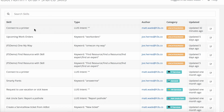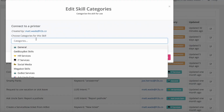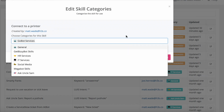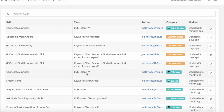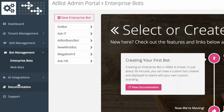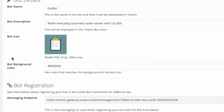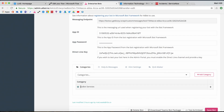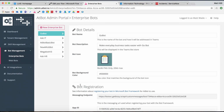Now, for this to be connected to a bot, it needs to be categorized under a category that is assigned to a bot. So I'm going to use a bot that we call GoBot, which is sort of a general offices bot. And I'm going to categorize this skill here as GoBot services. And I'll update this category. So you see now GoBot services is included within this connect to printer. I'll also show you under the bot management, if I go to our list of bots and I scroll down, GoBot is currently only able to perform the skills that are underneath GoBot services. So now I can test this out.